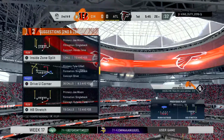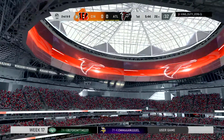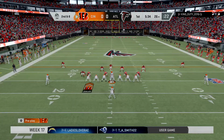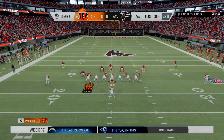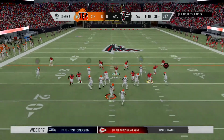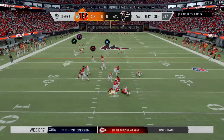Well, we saw him there trying to get it to the outside, trying to get to the perimeter, but not a whole lot of room there. But there's got to be one positive to that. If you keep moving laterally, creases tend to develop as the game moves on, and they can run it back inside later. Here's 2nd and 8.